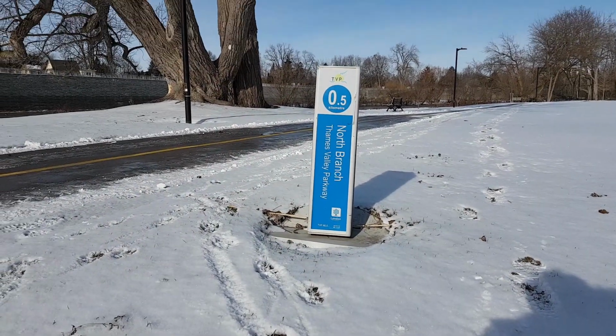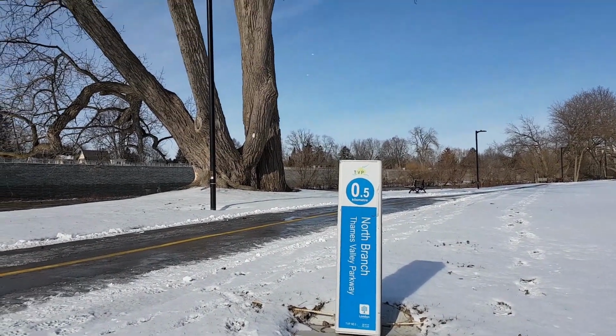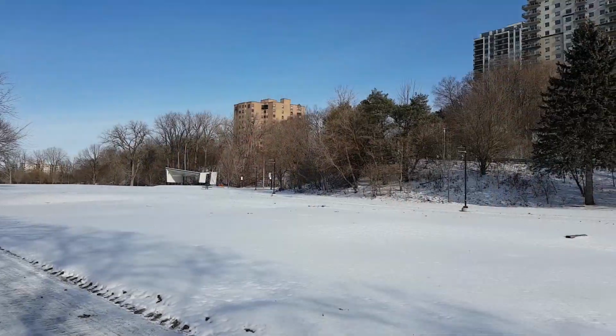This Thames Valley Parkway is a lovely place to come and walk. There's nobody down here at all. I mean, I would say that the city itself was pretty quiet this morning anyway. It's a path that follows the course of the Thames River for miles and miles through the city. I like this place a lot so far. Very nice city.